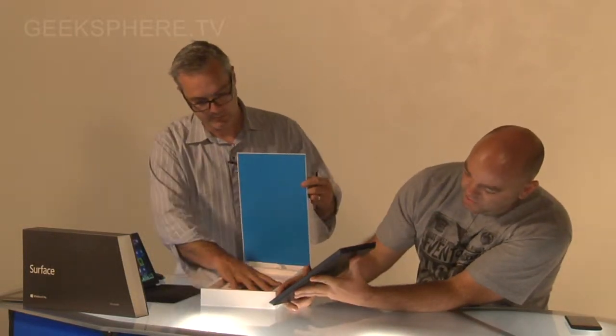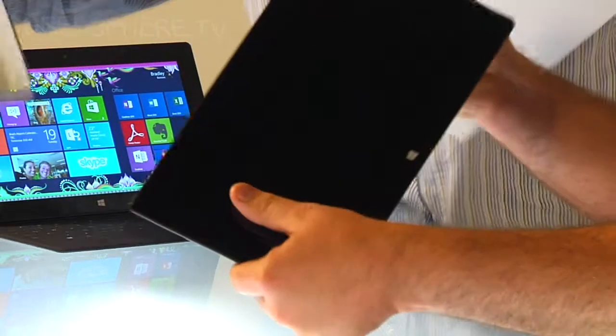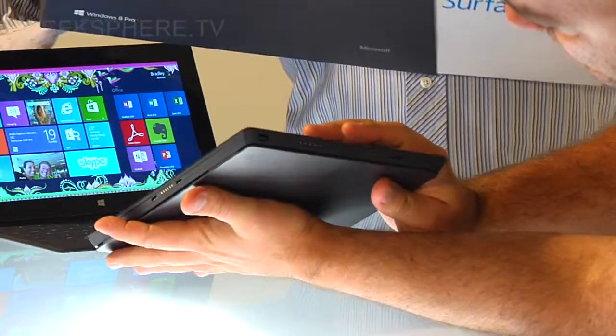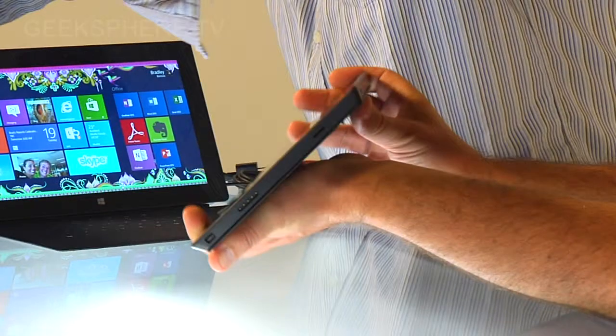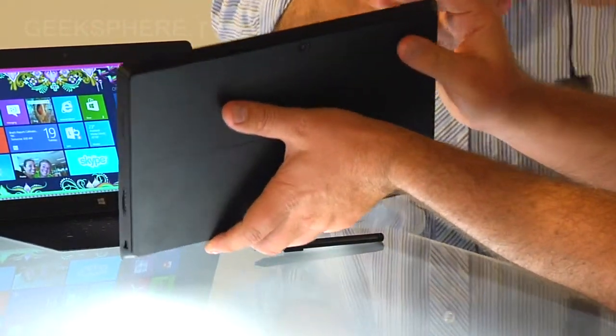So we can see here we've got a USB port. We've got the volume rocker button and the headphone port. We have the charge port here. Looks like a Kensington lock of sorts. There appears to be a microphone at the top and a power button.